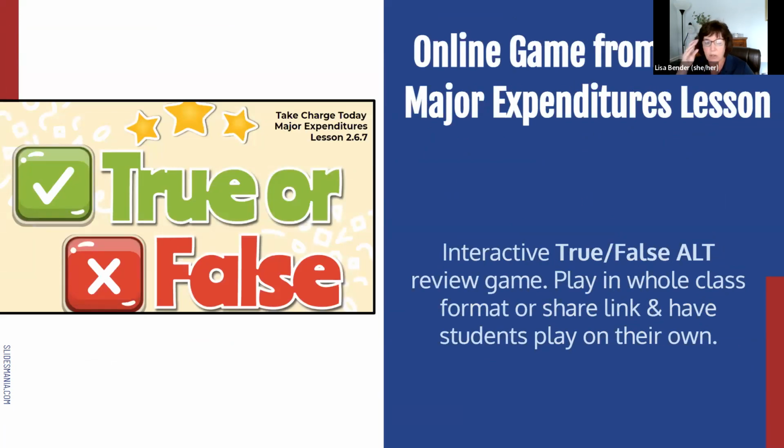Another option, in this case for the major expenditures lesson, is a game we created called True or False. You could play this as a whole class. You could divide your class up into separate groups and they could compete against each other. You could share the link and students could challenge themselves with this game on their own devices. There's lots of different ways that you could play. Let me see if we can get there so you can see a little taste of this game.